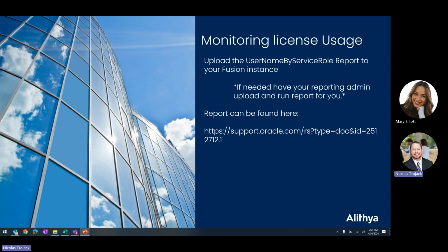So what we have here is a report called the username by service roles report. Oracle provides this as part of a package called the metric package. You can upload this, or you can ask one of your developers or reporting specialists to upload this into your production instance and tie it together, as it is a BI Publisher report for you to run. What this report does is it takes a look at everything in your system currently, and it gives us the information we want. It talks about who the users are, what license, what role counts, all of that.